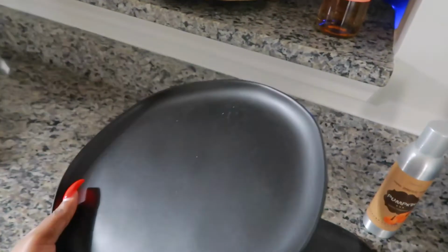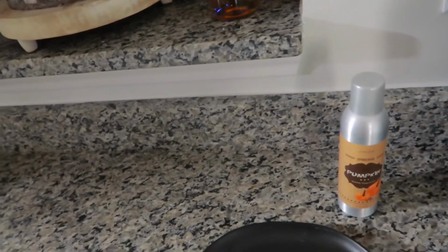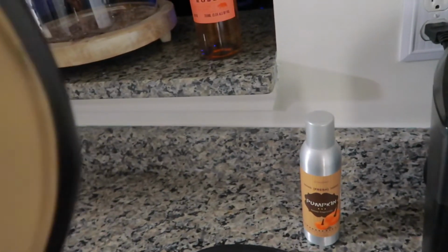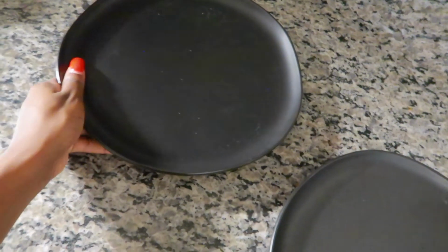I freaking love these so much. I love the irregular shape on them. This is just so cool. It just looks really expensive, and it was actually a pretty reasonable price. I think it was like $6 per plate, but it's so heavy.